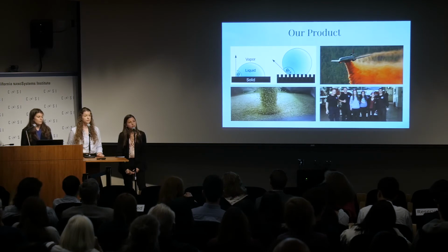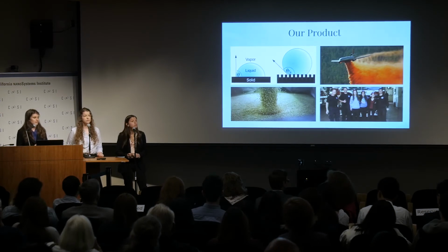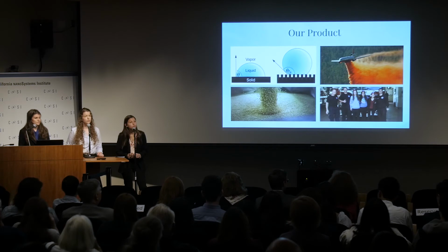And then the surface of the grains are super hydrophobic when we put the coating onto it. Okay, so then the question is, they're pellets, they're hydrophobic. Will water not still percolate through them and get into the ground below?